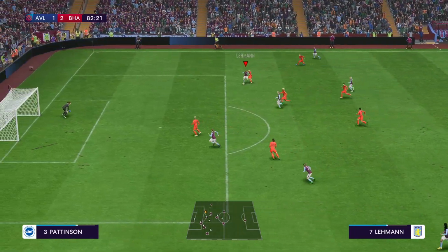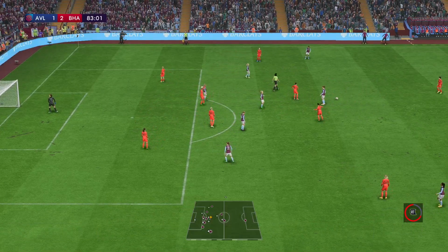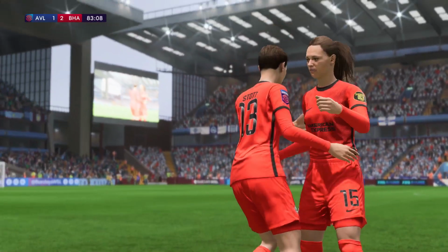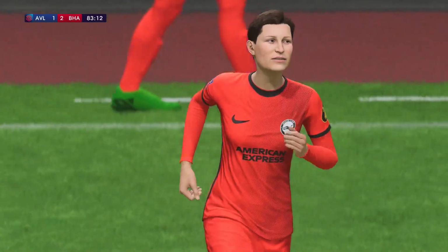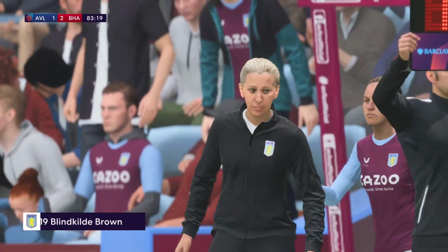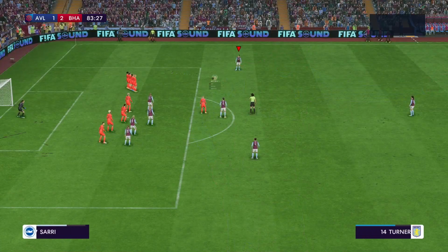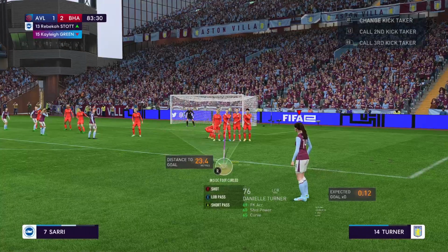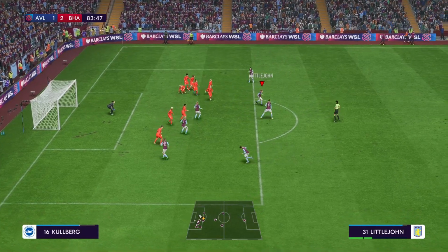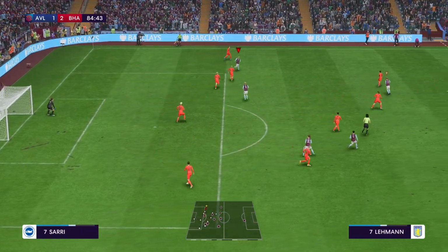Lehmann. Well, the fans want her to take on the shot. Nicely timed tackle. Well, that's a foul, and it sets up a free kick in a dangerous position. And time for the change now. Well, she's gone for the short one. This could square the game. Tenacious tackling. Excellent defending there.